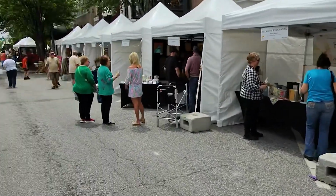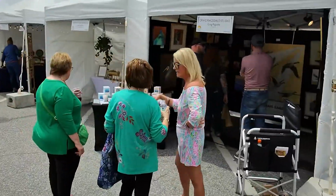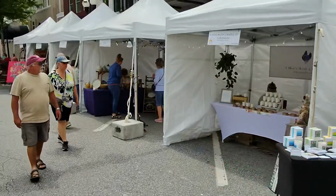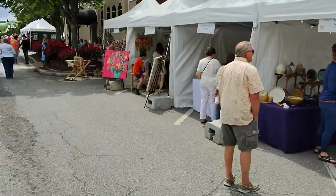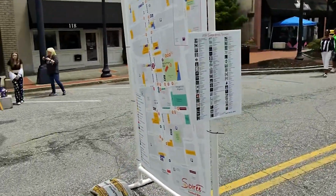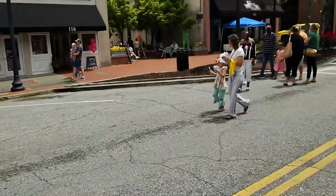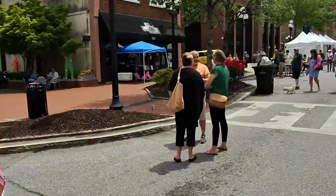The quality of the art was good, but it's an art, craft, food, music, alcohol, animals festival. As I said, I had about $1,200 in sales, but $550 of that was from a single participating artist who drove from several states away to be in this event, and was disappointed at her experience.